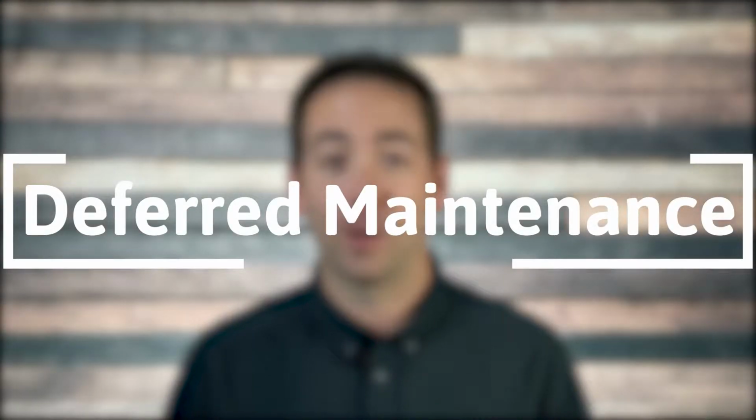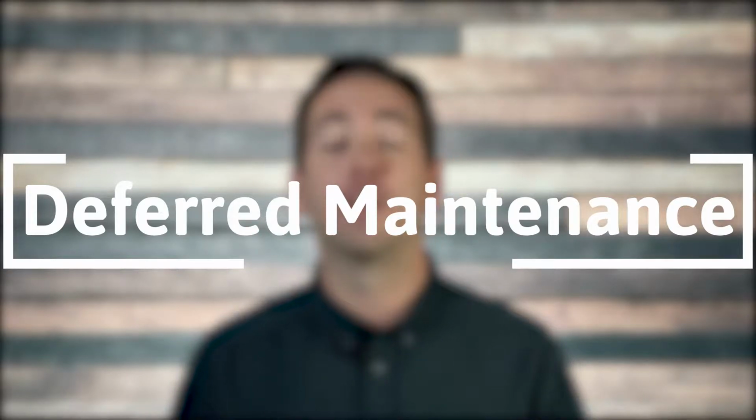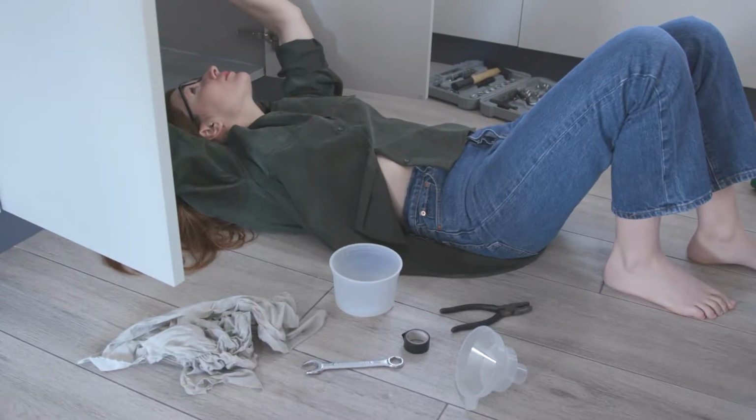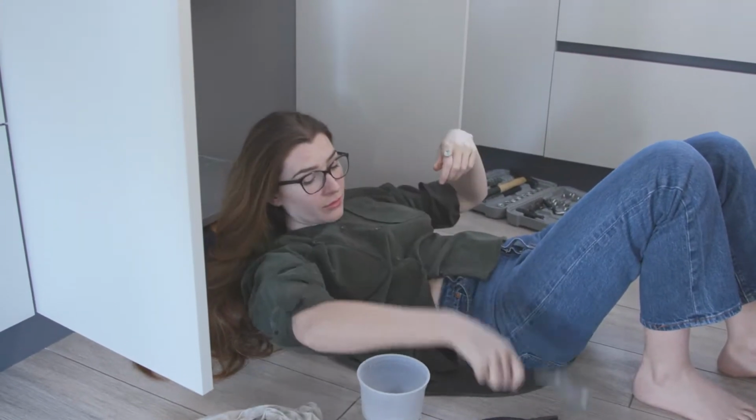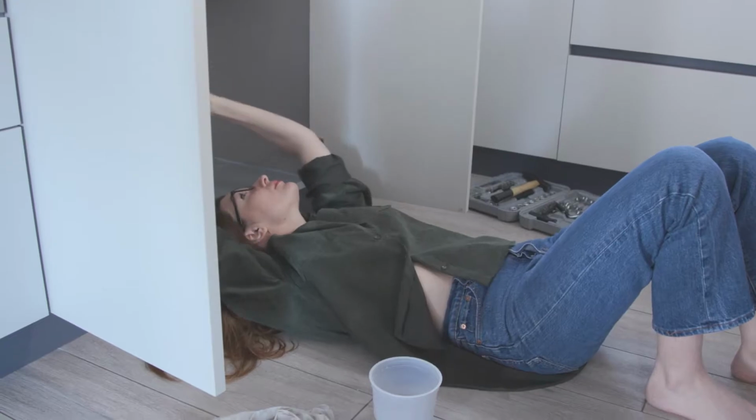The first thing you're going to want to do before listing your home is to take care of any deferred maintenance items around the house. If you're anything like me, you have a honey-do list, things you know you have to get done, but you're just too busy and you know you'll get to it at some point. However, before you list your home, just take a weekend and get all these things taken care of, especially if they're visually obvious. Things like broken door handles, broken window screens, things that potential buyers are going to see when they come and see your home.